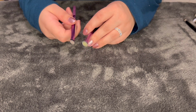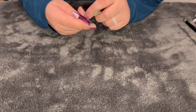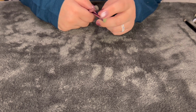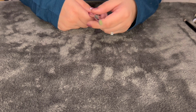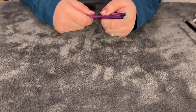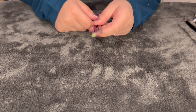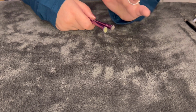Then we have these ones from Real Technique. And I hate these brushes. Now, I'm not saying I hate the brand because I've had some really good experience with the brand. But these brushes themselves, the set I got, not good at all. This is one for smudge. And this is one for shading. And these are just super, super scratchy. I do not like them at all. So I'm going to go ahead and declutter these.